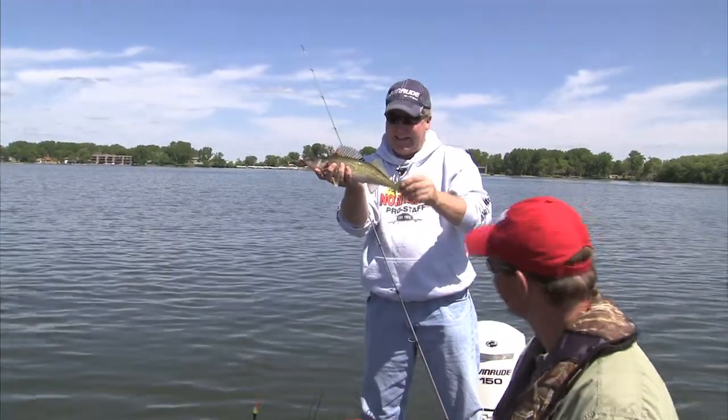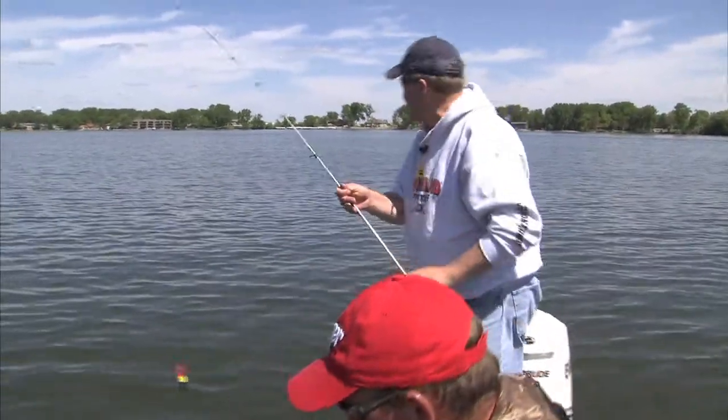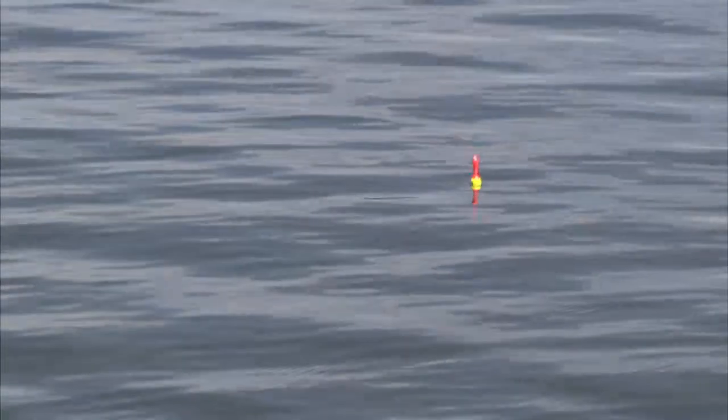Yeah. Boy, they're healthy, aren't they? That's a fat fish. Look at that guy. Beautiful fish. I like that. That's just good stuff. Bobber down, you know? That's just fun. In Iowa, you can use 2 rods per person. Here's another bobber down. There he goes again. This time he's got it.